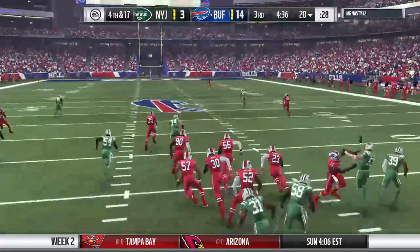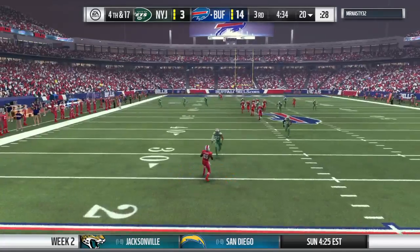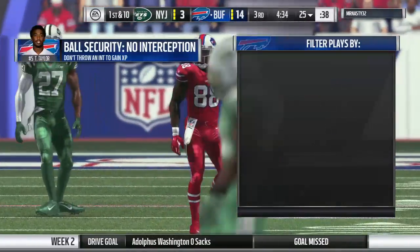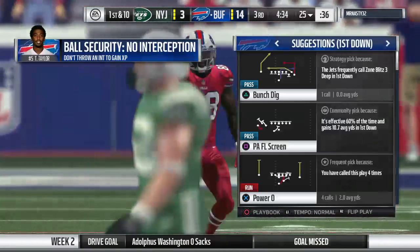In other words, get to your assignment and then locate a guy coming into your area, and then you end up covering him almost man for man. That allows him to make more plays on the football like the one we just saw there.